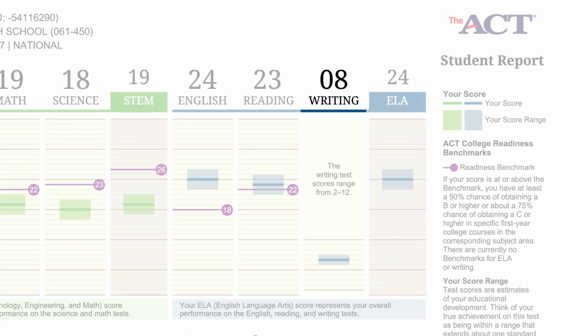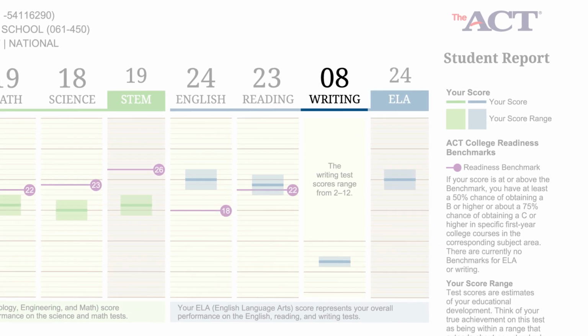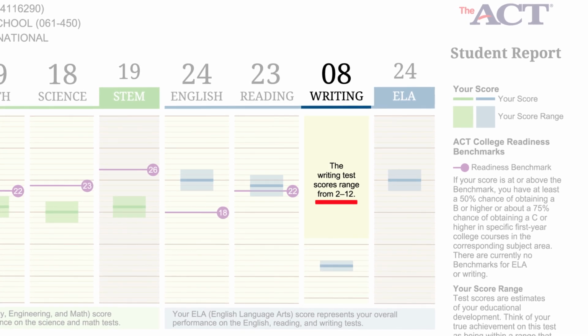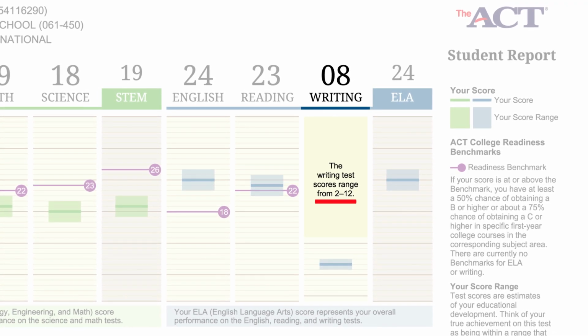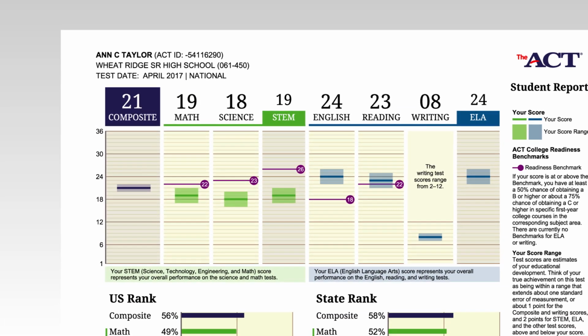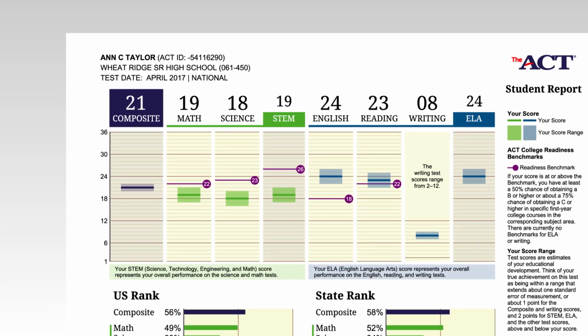The writing portion of the test is optional. This score, unlike the other scores shown, can range from 2 to 12. The writing score is not included in your composite score. Below the number scores, a visual graph offers some additional information about those scores.